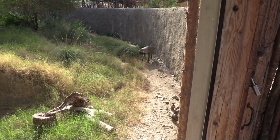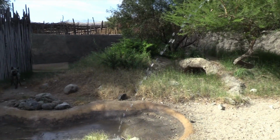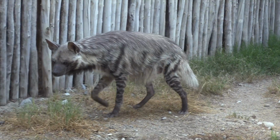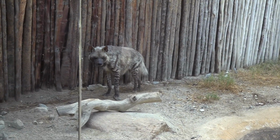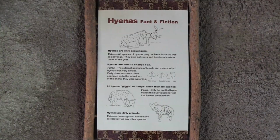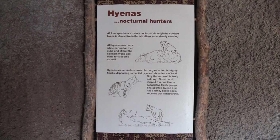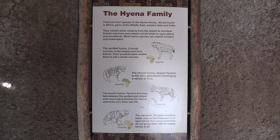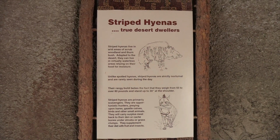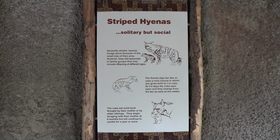I actually really like hyenas. They are very cool looking animals. Other side of the habitat. There we go. And it was the spotted hyenas that you would probably recognize from the Lion King movies. Hyenas, fact or fiction? Hyenas, nocturnal hunters. Hyena family. And get some nice water. Striped hyenas, true desert dwellers. Striped hyenas are solitary but social. So that's why this hyena is in here by itself.